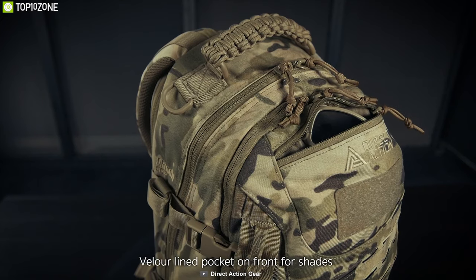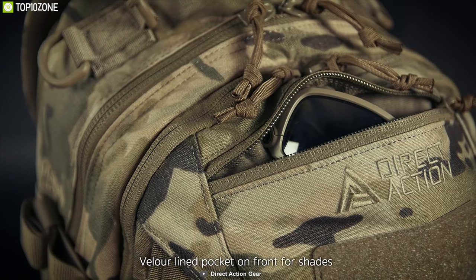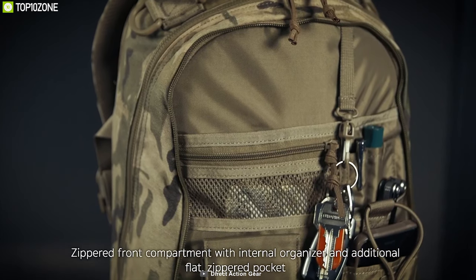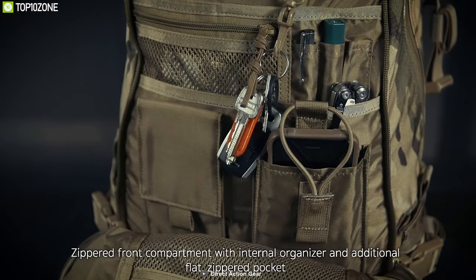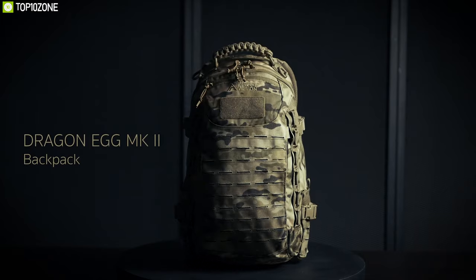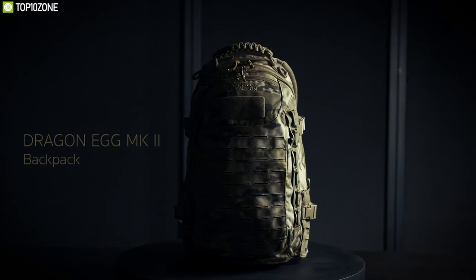This backpack also has a soft velour lined zippered pocket for glasses or cell phone, and a daisy chain webbing that runs along the front panel seam for attaching any carabiners. If you are looking for a heavy-duty backpack for keeping your most essential equipment, then this bag has the best value for your money.